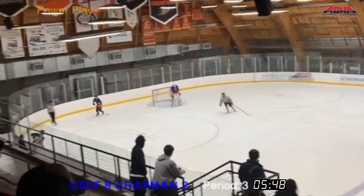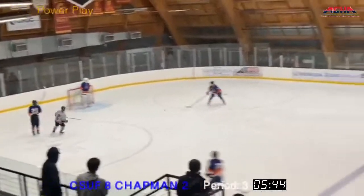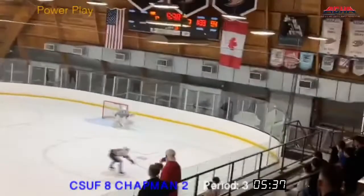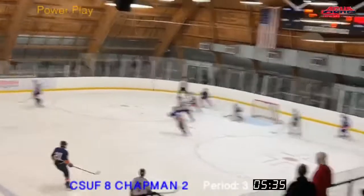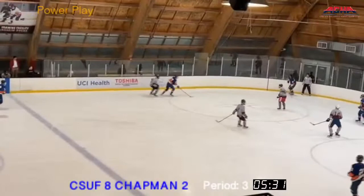Cruz, Ritter, Fighter, and a few others. Here is Ritter to the outside. Fires one. It's kicked away. Oh, and that one just got away. Off the rebound, but it is Fighter.